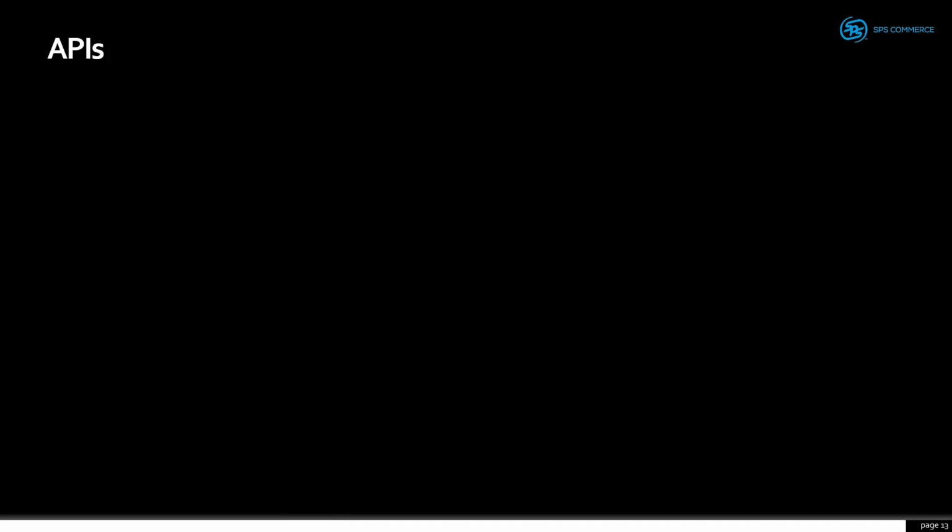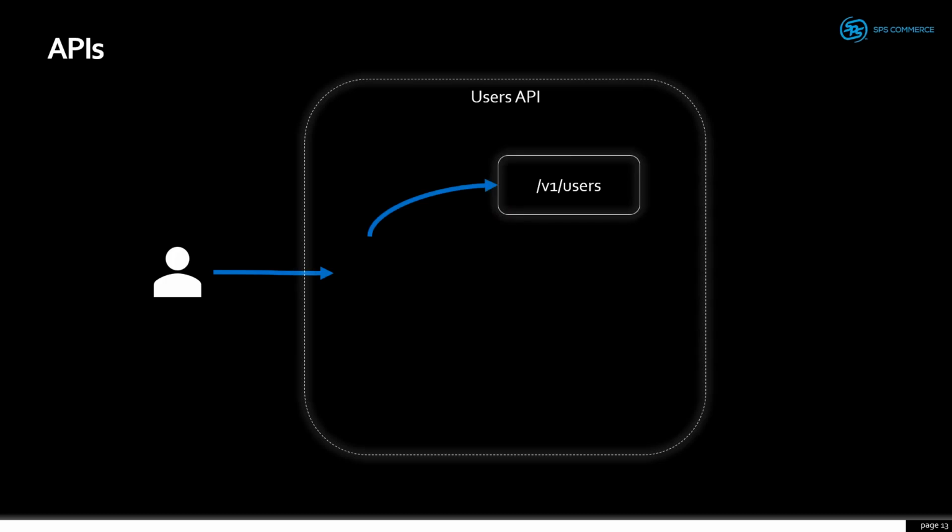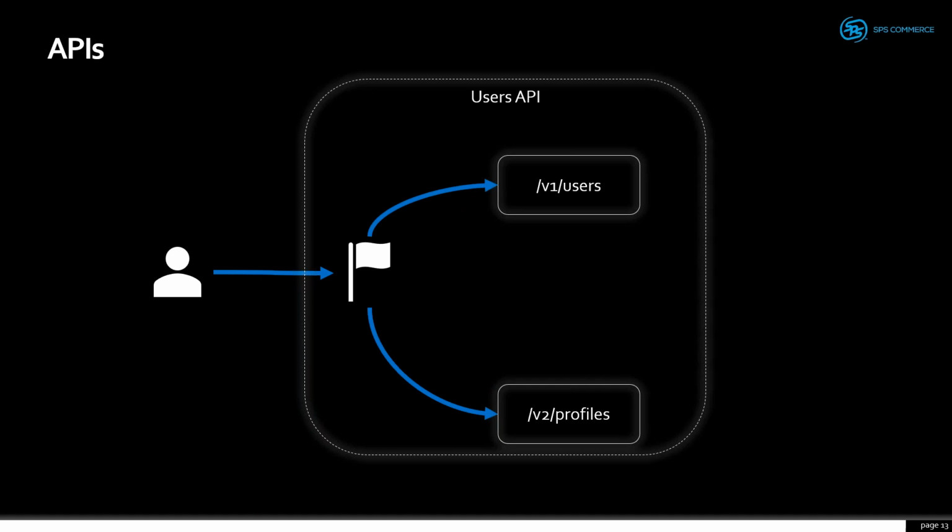We can also use feature flags in APIs. In this example here, we're going to use it in the users API. And so our users are coming in and they're accessing this V1 users endpoint. It's going to return them a list of user related information. How can we use a feature flag here? We might put a feature flag out front that allows us to control early access to other portions or other endpoints of our API. As an example, that would be the V2 profiles endpoint. It gives us a bunch of profile information about the users.